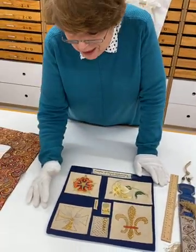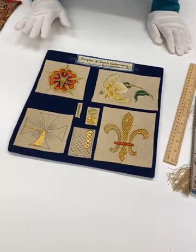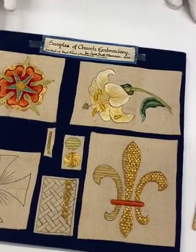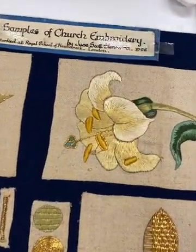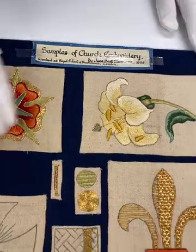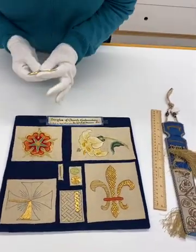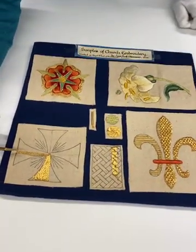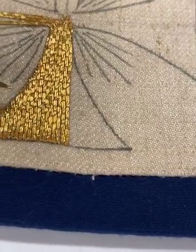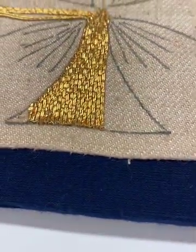Okay, what's this one? This is a sampler of church embroidery done by June Scott Stevenson in 1926 at the Royal School of Needlework. Wow. And it's a marvelous piece. It shows you the couching. This is the sort of way that you would use it, so that you don't want the thread to show in any way.